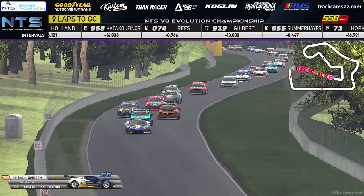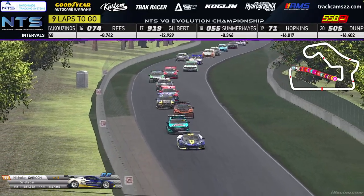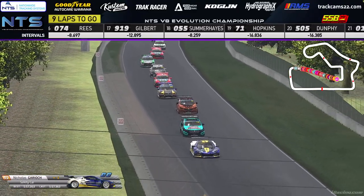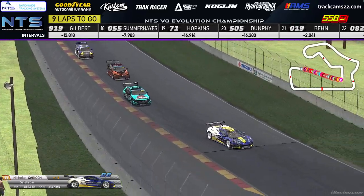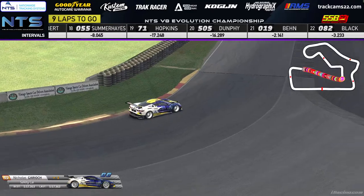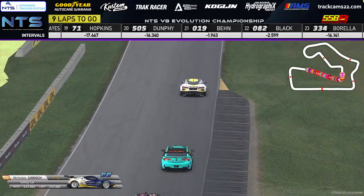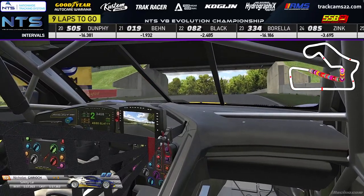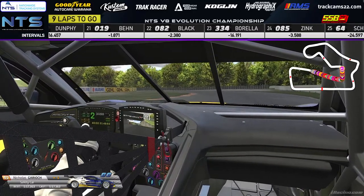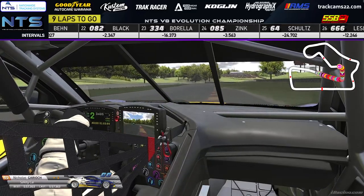And that's another thing we do here: we don't wave around lap traffic. Just like in the real thing, if there's a lapped car between first place and second place, it stays there. That makes it interesting, doesn't it? You've got to get around them. Yeah, absolutely, 100%. So this is the safety car. I think after this he's going to get called in.